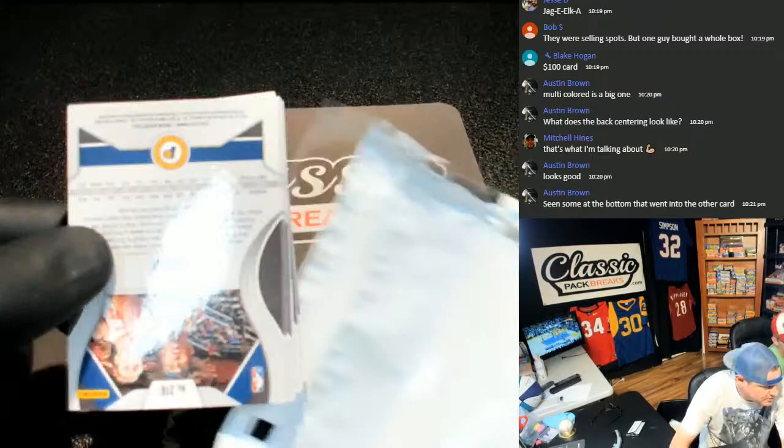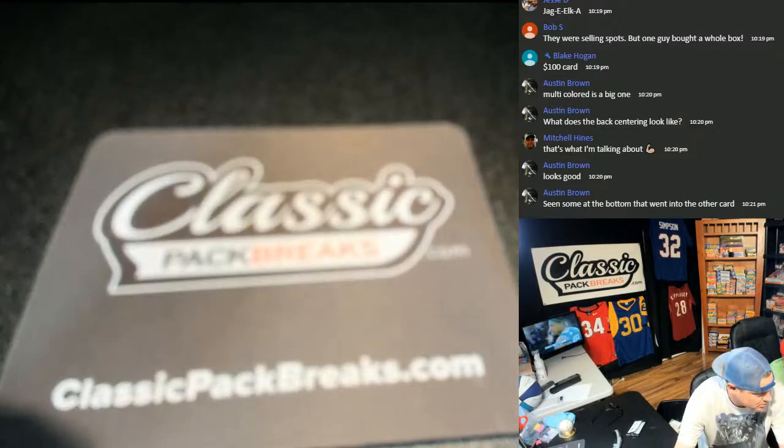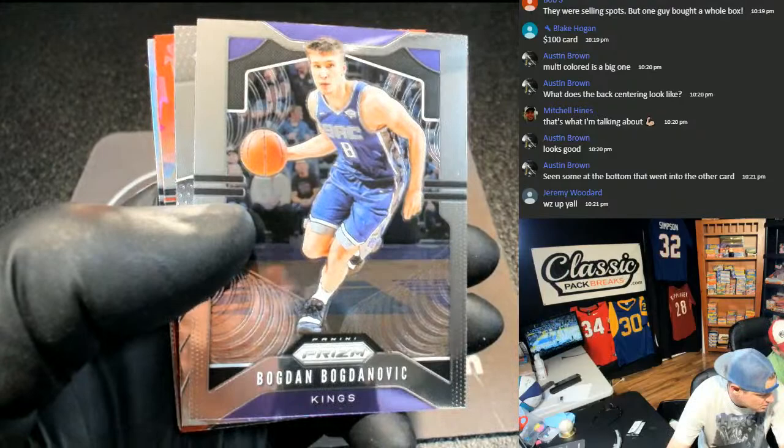Seen some that went into the other card at the bottom, like miscut or something. Oh, wow. All right, Mitch, here we go, buddy. Good luck. See if we can get us a quick design on here. Take it off of there longer. There you go. Justin Jackson. What up, Jeremy? Edmund. Etwan. In here getting twanged out on soccer and basketball.